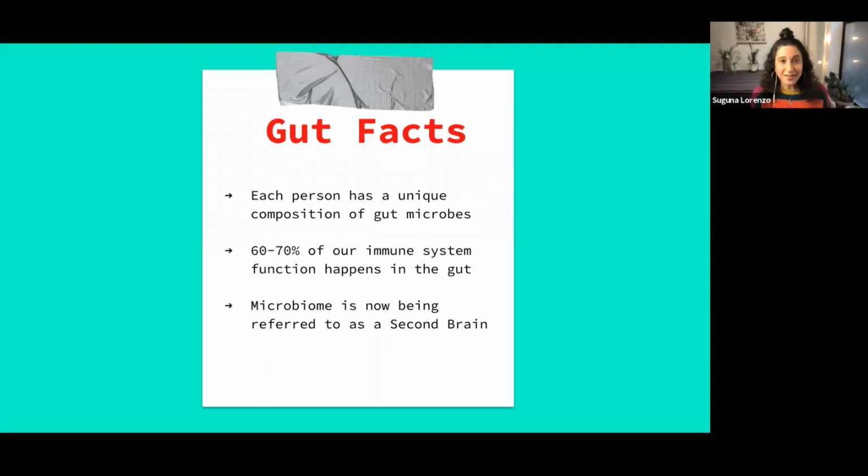So here are some fun facts, gut facts. Each person has a unique composition of gut microbes. 60 to 70% of our immune system function happens in the gut. Normally, like when we were learning biology back in the day, we would think of immune function as T cells, antibodies, white blood cells. And yes, all these things are part of keeping us healthy and fighting infection. But the majority of what keeps us healthy and fights infections is really happening in our digestion process.